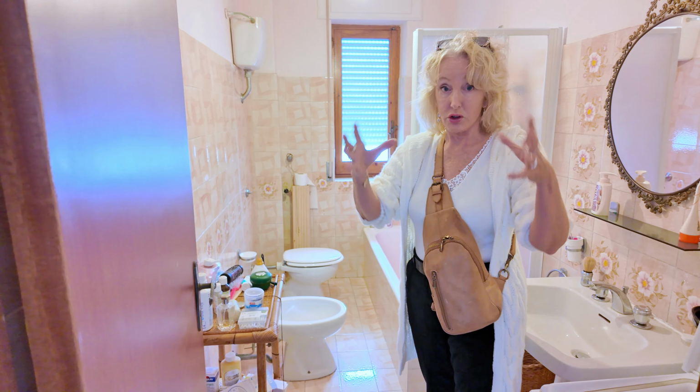Same with the bidet. It's kind of hanging out. It's got a lot of stuff in the back. You get one that's flush up against the wall, you're going to have a lot more space to walk in here. That's what I would do. And the tiles are a bit dated.